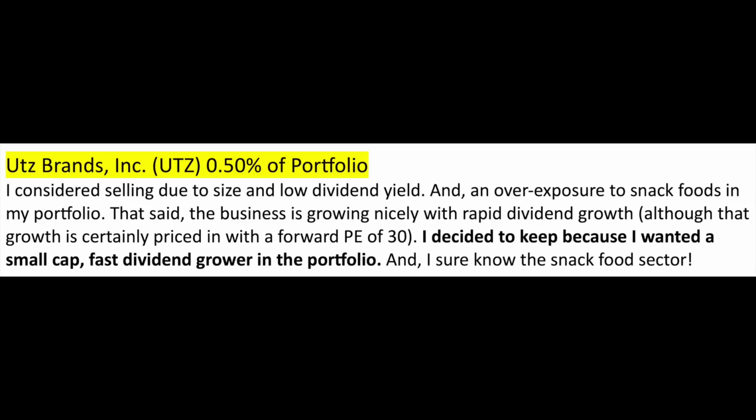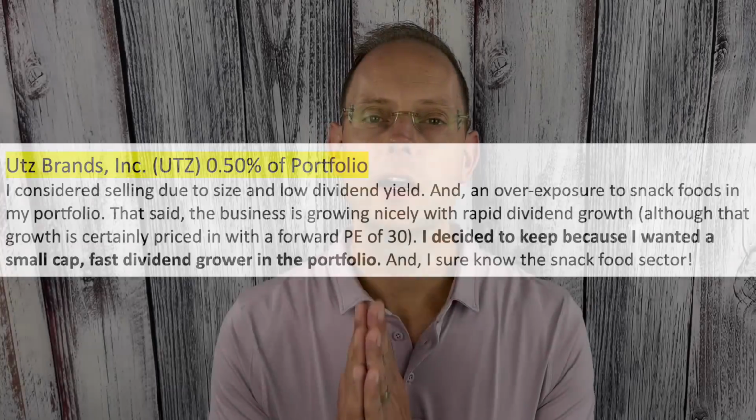That's pretty solid at a 6.8% compound annual growth rate, reflective of the fact that they're growing their business really quickly. Long story short, the reason I kept Utz Brands Inc. is I want that exposure in the portfolio to a small cap, high growth dividend stock. This is a yield on cost stock. This is a multi-decade stock. This is a stock that's in an industry, again, that I understand very well and that I've been very successful at over the years, as in the case of PepsiCo. And so that one is solidly off the sell list.